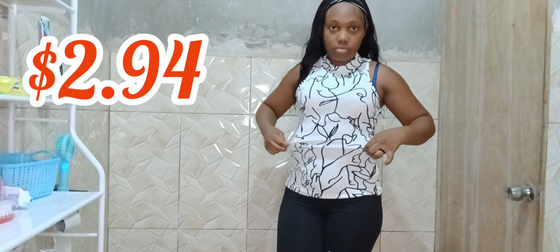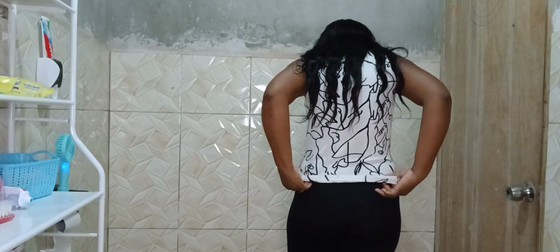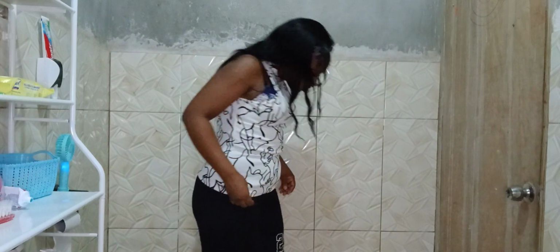Ooh, this one is very cute. It's another choker, turtleneck kind of top. Very stretchy. The black and white. Looks nice with the shorts.